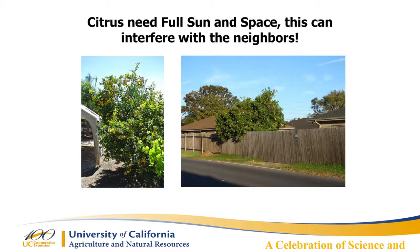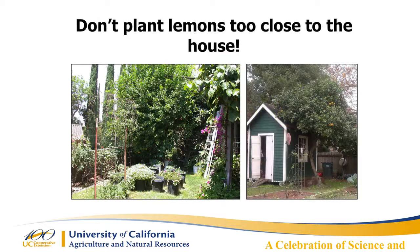Lemons are probably the worst. They just have their own growing mentality. They'll just do what they want when they want, especially if you don't prune them on a regular basis. They can kind of get out of control and become a nuisance. And since they do produce a lot of fruit, that fruit's going to be dropping everywhere and just makes a mess.